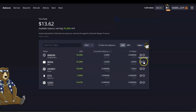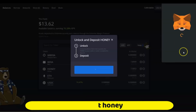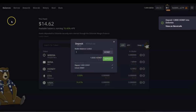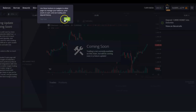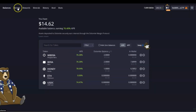Not sure if it's gonna let me do it straight away. Maybe you have to wait. Well, let me just deposit some honey as well. Unlock it first and then confirm the deposit when you unlock it. And that's it. This is it. Go through the sections here. Braid is probably trading. Skip the tour. Oh, it's coming soon. Okay, not ready yet. Balance, this is your balance.